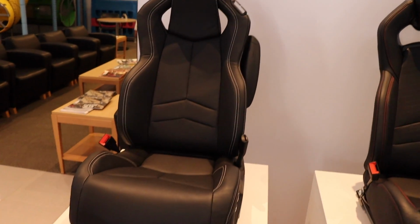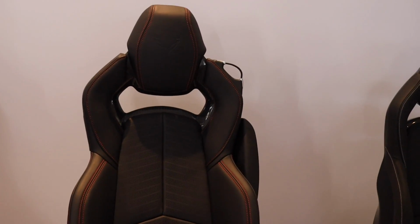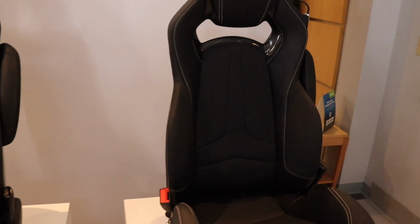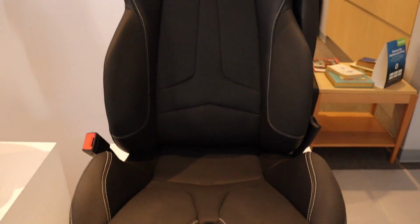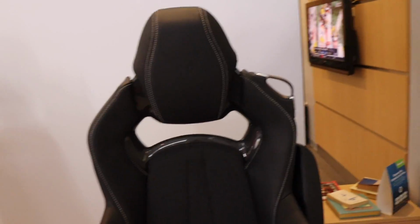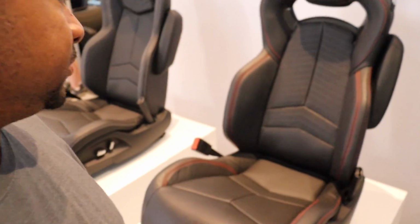There's the 2020 Corvette seating options, guys. It's a GT1. That's a GT2. And this is the Competition Sport. Don't know, I'm kind of on the fence. I think I like this one better than that one. But this one just looks to be a little more comfortable. Looks like it'll be easier to clean as well.